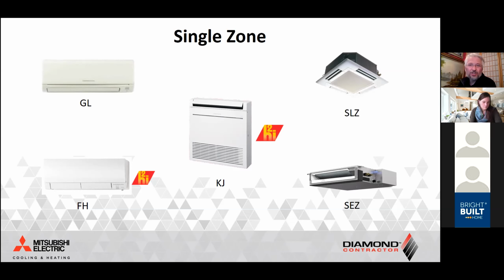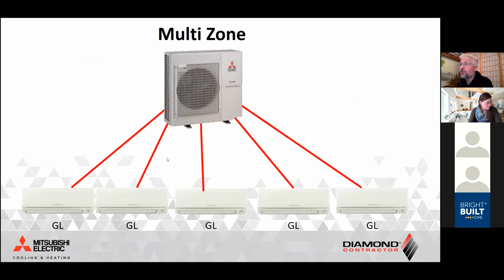And that gets into your design considerations, to make sure that you're not getting into a situation where you have one large multi-zone system that can't really get down to a low enough level for the kind of seasonal needs that are required in a high performance home.